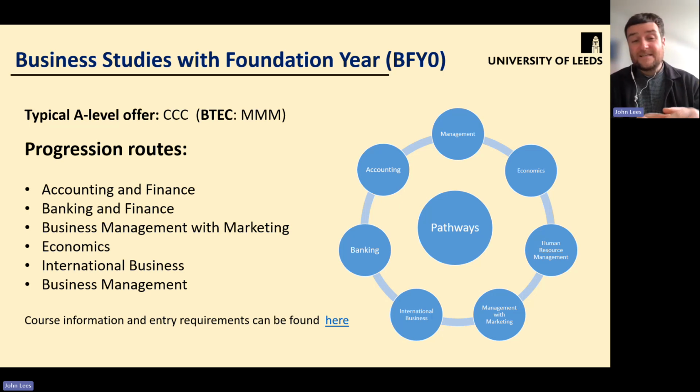Progression routes into the Leeds University Business School include courses such as accounting and finance, banking and finance, economics, business management with marketing, international business and business management. Slightly different for the Business Studies Foundation year is you study for the first 2 years of your degree course, including your foundation year, with us at the Lifelong Learning Centre. And then for your final 2 years, you'll progress on to the Leeds University Business School. So for your foundation year in year 1, you'll be at the Lifelong Learning Centre. And then for year 2 and year 3 of your degree, but 3rd and 4th year of your studies, you will be at the Leeds University Business School.